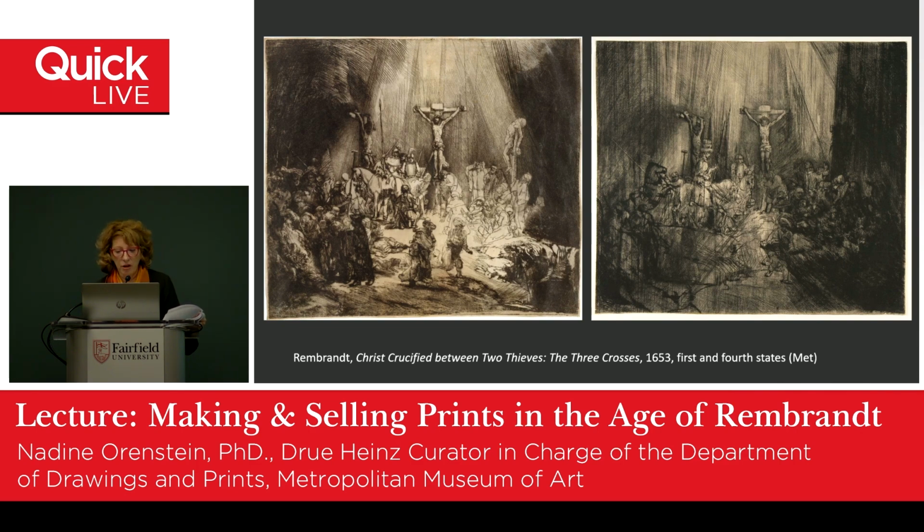He loved looking at people and bringing out the sort of human emotion in images, and this is what he does here. So here, whereas on the left, in the first state, Christ has just died. On the right, if you look very carefully at the print, Christ is actually alive, and his mouth is open and his eyes are open. And so this is a scene right before he dies on the cross.